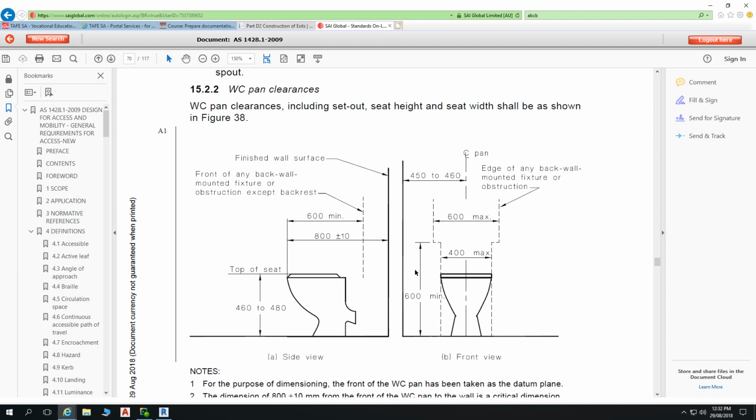This is for adults. Yeah, I don't know of any requirements for toilets for kids. I haven't touched on that. They should do, for children.